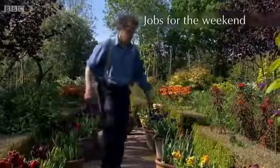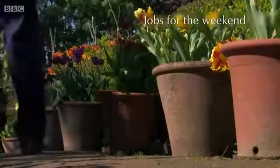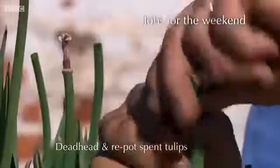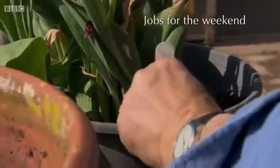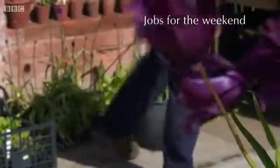I like to grow tulips in handsome terracotta pots, but you have to leave them to die back after they finish flowering, and this ties the pot up. So deadhead the tulips, lift them from the terracotta, and then put them into a plastic pot where they can slowly die back as next year's bulb develops properly. Wash the terracotta pot, and you have it to reuse for something else.